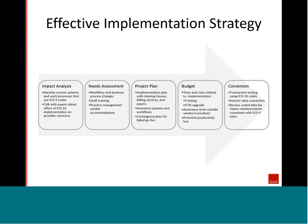And as part of your impact analysis, having a conversation with your peers about the effect of ICD-10 implementation is critical. And then the next stage of this process hopefully was or will be to review your workflow and business process changes, as well as identifying staff training needs and making sure that whatever vendors you're working with are also ready for the move to ICD-10. If you don't already have a project plan, this would be a good time to put one together, so that you have a well thought out implementation plan with clearinghouses, billing services, and payers. And this is also a good opportunity for you to inventory all your systems and workflows that are going to be impacted by this conversion.